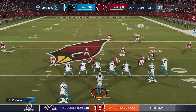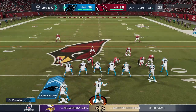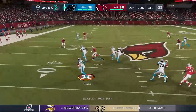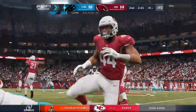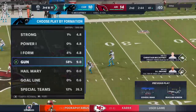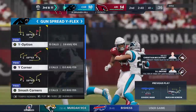Here now is 2nd and 10, again from the 41. Throwing again, Love. They'll set up the screen to McCaffrey, and he'll lose yardage here, back at the 41. It'll go as a loss of a yard, so now they deal with 3rd and 11. And that screen there on 2nd down certainly didn't develop how they had hoped.